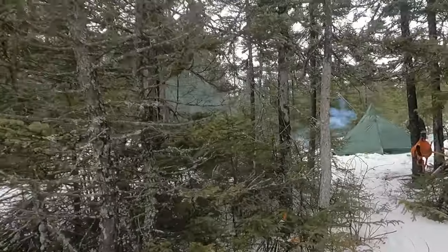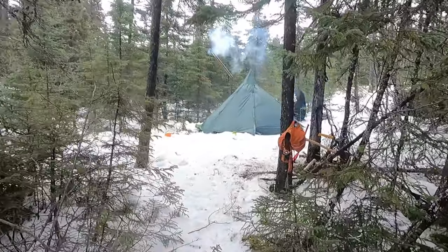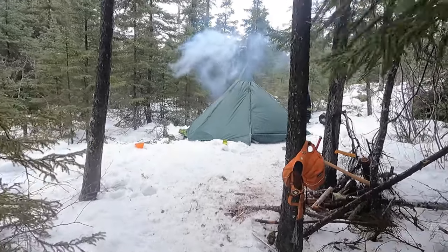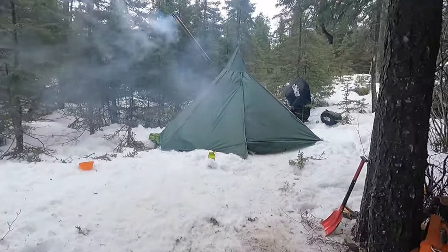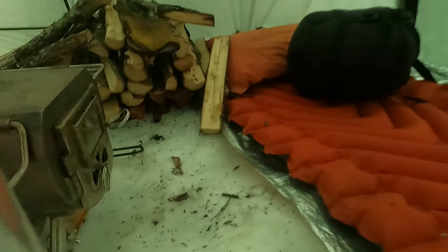Well, pretty much back to the tent. No luck with the trout, not even a bite. Oh yeah, wood stove still burning away. Should be nice and hot inside this tent here now. Oh yeah, it is hot in here. Nice.